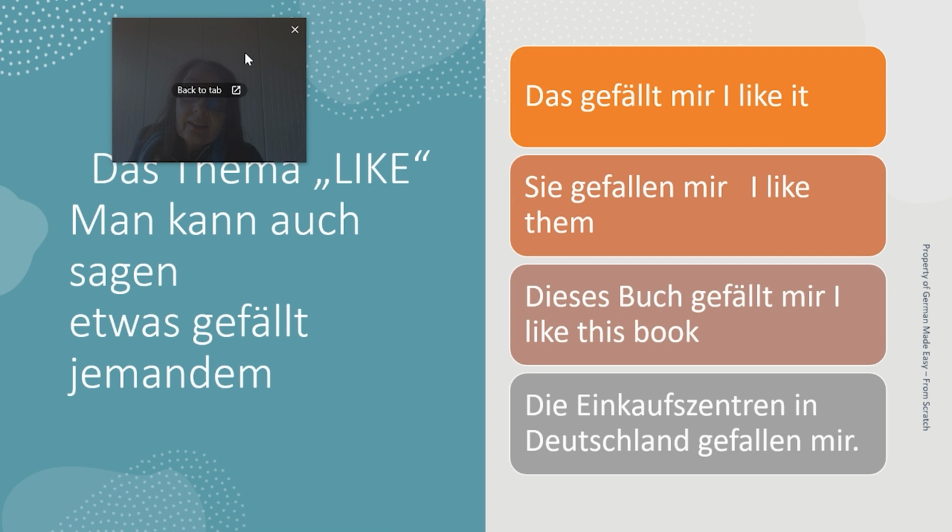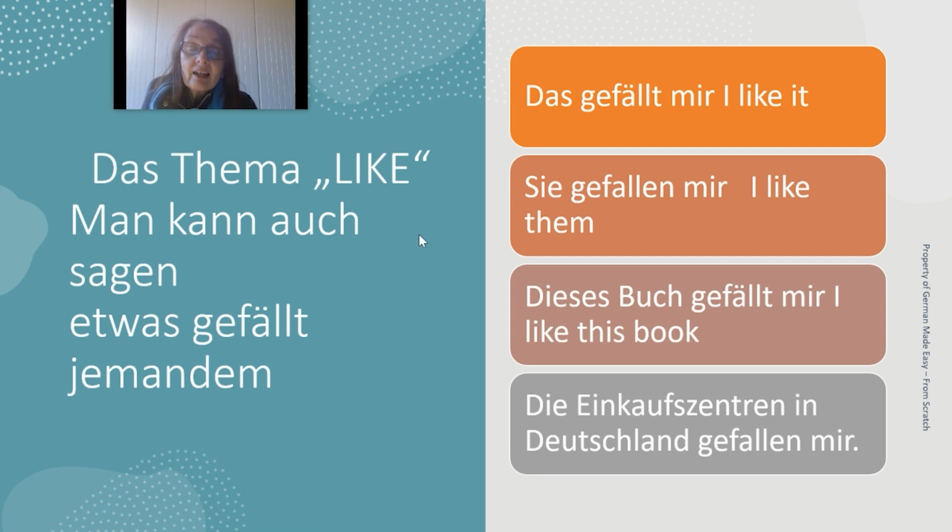The theme of like, das Thema like, people say I like something. Now, for example, etwas gefällt jemandem. Something is pleasing to someone. That's basically what that is. But in German, you use it a lot, and I certainly use it an awful lot myself. So das gefällt mir, I like it. Sie gefallen mir, I like them. Dieses Buch gefällt mir, I like this book. Die Einkaufszentren in Deutschland gefallen mir, I like the shopping centers in Germany.